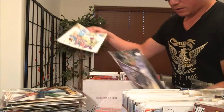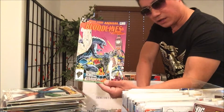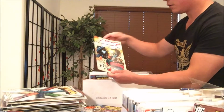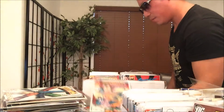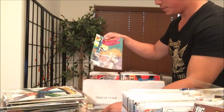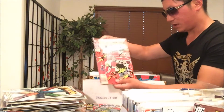Another Marvel Age. You got Mutants, Earth, Image Comics. Bloodlines. That's a series that came out in the 90s, I think. Ghost Rider. Another Ghost Rider, number 24. Typically, I would like to explain my comics, but like I said, if I explain every one, it's going to take like 5 hours for this video. Spirits of Vengeance. Spirits of Vengeance, number 4. Oh, this one is in horrible shape. Yeah, this one is crap.